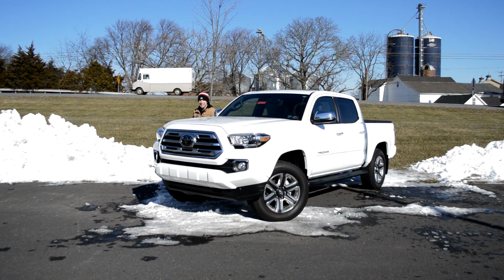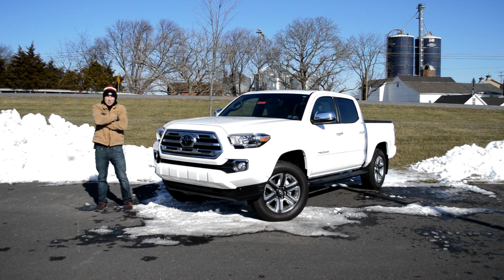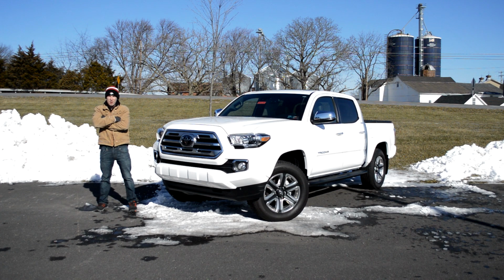Hi, my name's Isaac, and this is a brand new Toyota Tacoma Limited. And today I'm doing this because it's freezing outside. And today I'm gonna show you guys what you get on this absolutely luxurious $40,000 midsize pickup truck.